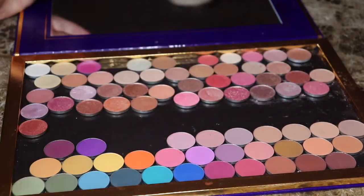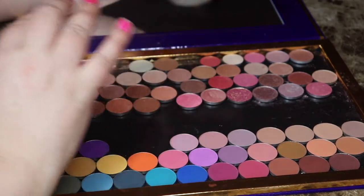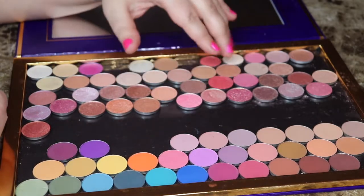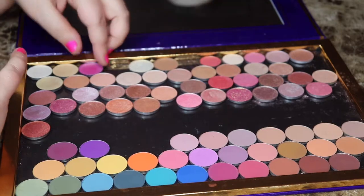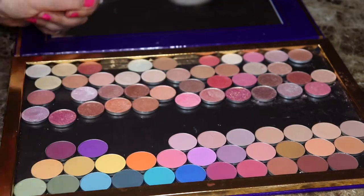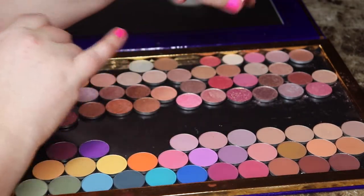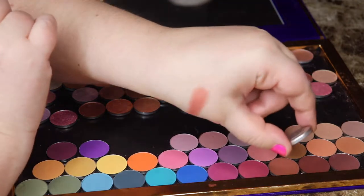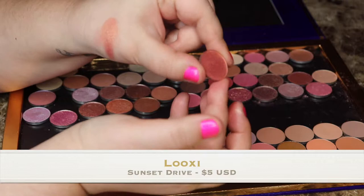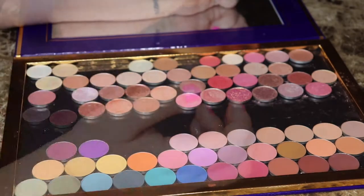I'm feeling like they're all starting to look like the same color. Okay, I'm gonna go for the obvious pink shades. So I know a lot of these have pink in them, but I'm gonna go for the pink ones. So I just swatched this one and I feel like it's not the greatest. This is Sunset Drive from Looxi. I'm going to declutter this one.